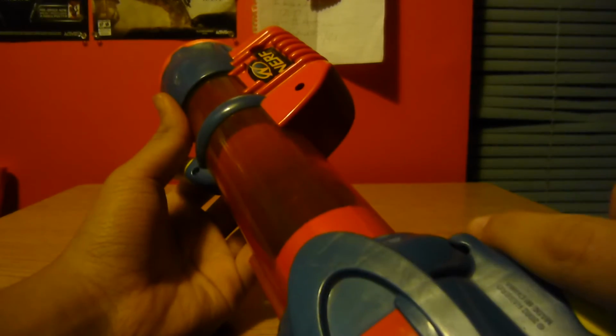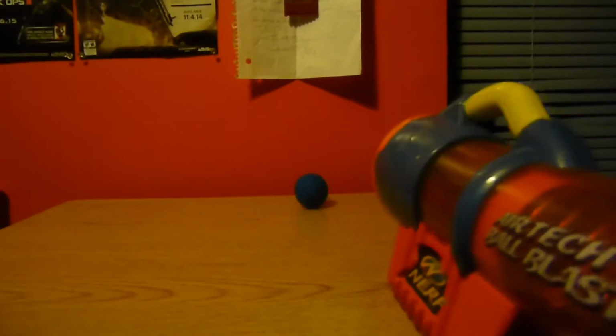So, start off with all the NERF stuff. Got an AirTech Ball Blaster. This is basically just the Reactor. So, this is the 2002 one. Came with some balls. Oh, of course I have to hit the tripod. Fired two at one time. Okay, well, yeah, so got that one.